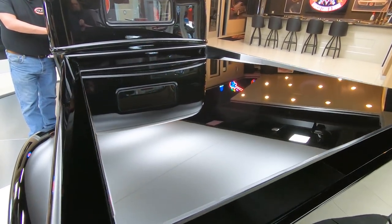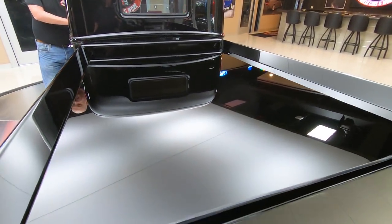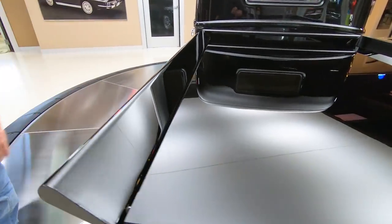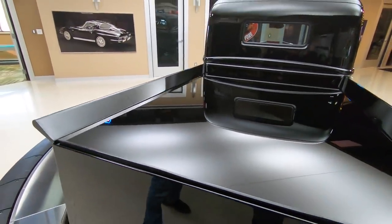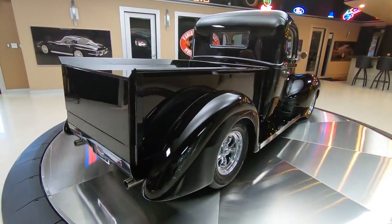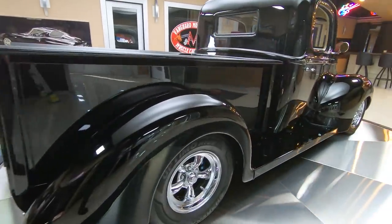That top is just gorgeous, and it's got a gutter system there so you don't have to worry about it leaking. She is one beautiful machine. Take this thing anywhere. I mean, look at that gate, boom, beautiful. Look down the side of it, straight as can be.